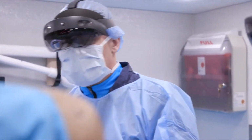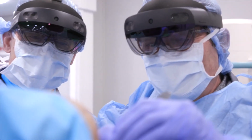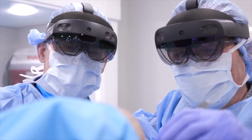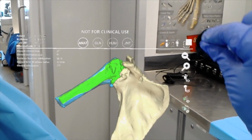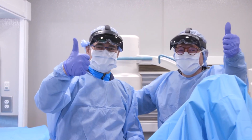The technology that we now have available is just unparalleled, and this will be the next half decade to decade. We're going to see a complete transformation of shoulder arthroplasty. This new technology, which is here now, is opening a new field. It's changing completely the future of shoulder arthroplasty.